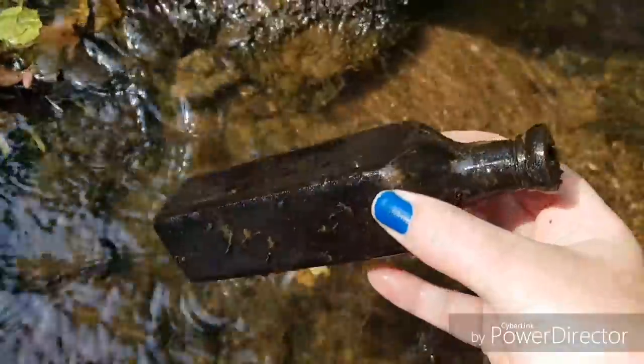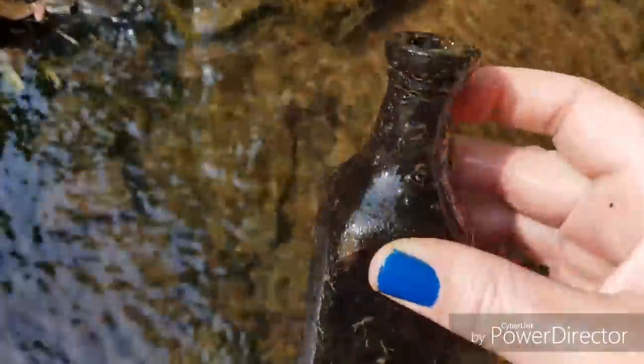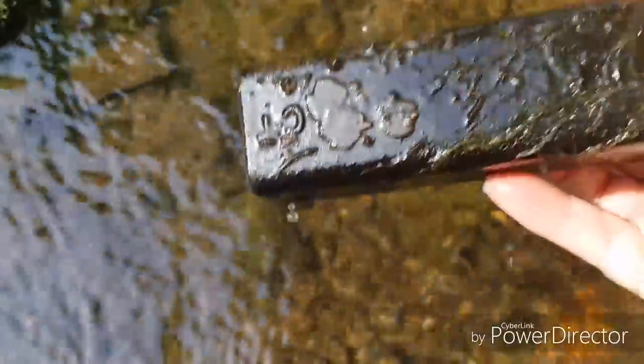So I'm sure that you can see what I can see. There's another bottle just lying here waiting to be found, which is always nice, so hopefully it's in good condition. And it is, look at the top of that, it's got a wide top. Nice square body. It has got some lettering on it actually.